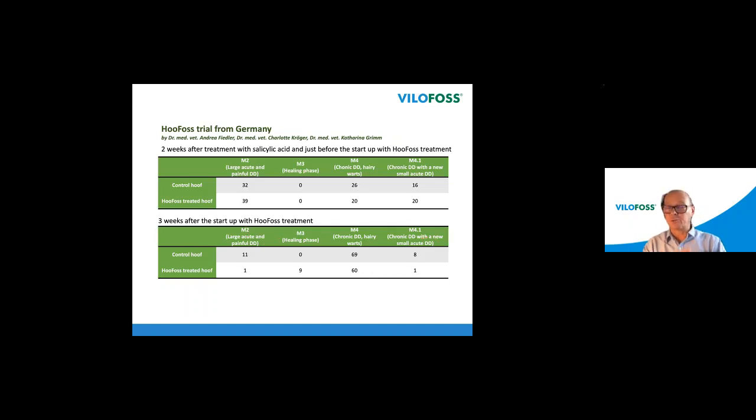Okay, so the trial is still running, and I know that the results are becoming more and more clear, and I know that they have now started to treat both rear legs because of ethical reasons. And now we will follow that and see how it goes for the rest of the year. I'm not allowed to mention that here because it's not published yet.